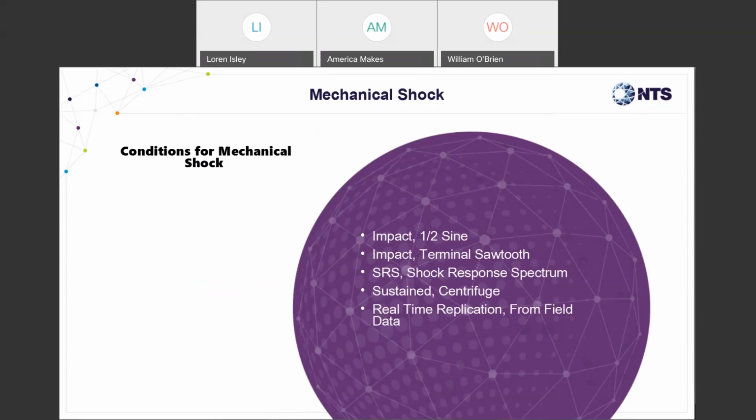Conditions for mechanical shock. First is impact, which is typically half sine or terminal sawtooth, where we apply up to 30, 40, 50 Gs, half sine, 11 milliseconds. The shock goes higher than that, up to 1,000 Gs, and at 1,000 Gs or so, it's only 1 millisecond or half a millisecond. So the higher the G level, the lower the duration.